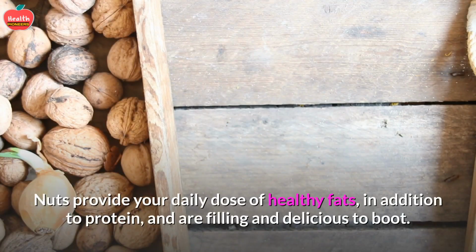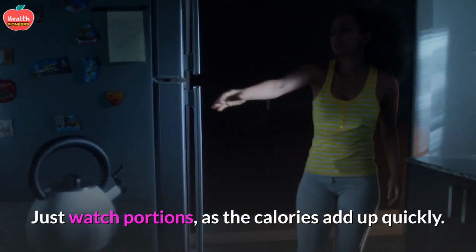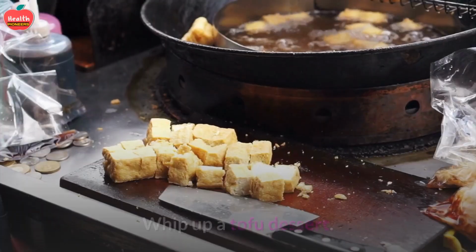Nuts provide your daily dose of healthy fats, in addition to protein, and are filling and delicious to boot. Just watch portions, as the calories add up quickly. Tofu. Whip up a tofu dessert.